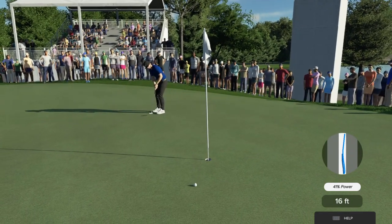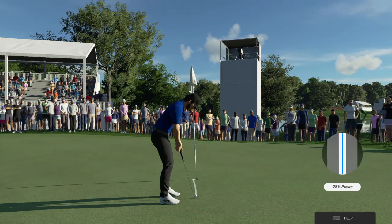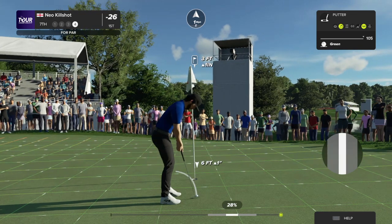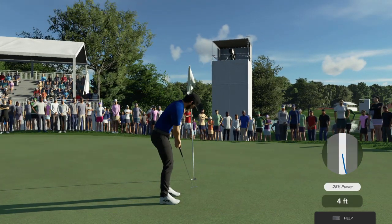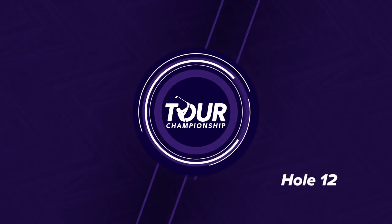Just didn't drop. 3 feet to go here to the hole. Now, that's got to be frustrating. Hit such a great approach shot in, but wasn't able to convert.